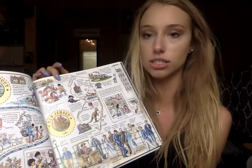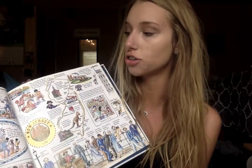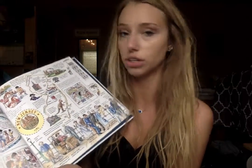The kids write letters and text their grandparents and give them updates, but most of it's just an informational type of text, so you can learn the different things about the different states. And I remember reading this as a kid a lot. My mom always had it out when we went to different places or travelled. We always would look at the state that we were going to, and kind of discuss it, and it's a really fun book.